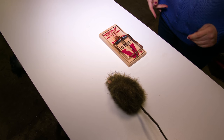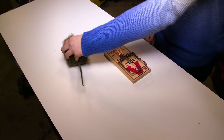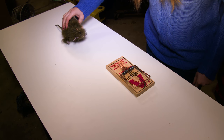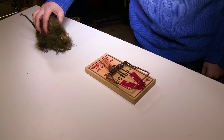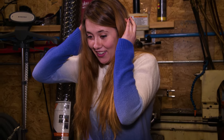So we have our rat trap set, and here comes our friend George, who's just walking along, being all cute and being a rat. And he smells cheese, and he decides to make a go for it. Oh my god! Oh. Is it scary?